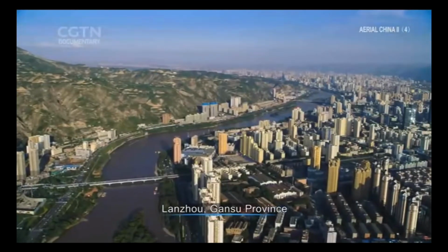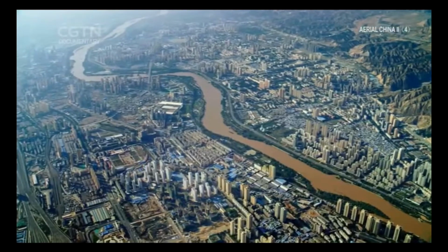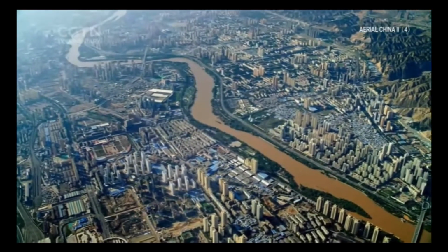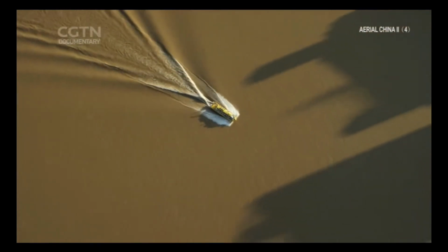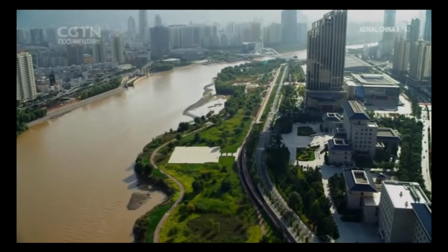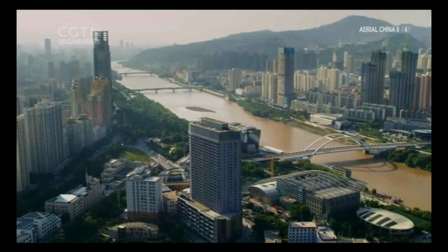Lanzhou, the first major city the Yellow River encounters en route to the sea. A metropolis nestling in its deep, narrow valley, sprawling along both banks. Over the 2,000 years since it was first established in the Western Han Dynasty, Lanzhou has grown and grown. Divided by a mighty river, keeping the two sides of the city linked up has always been an important issue for the people here.